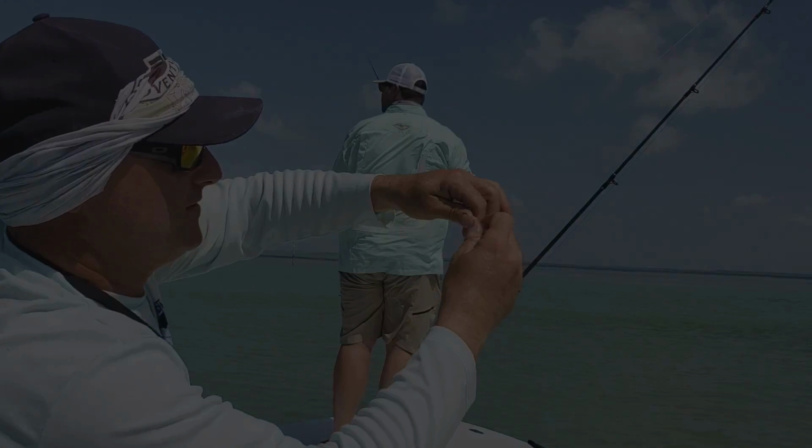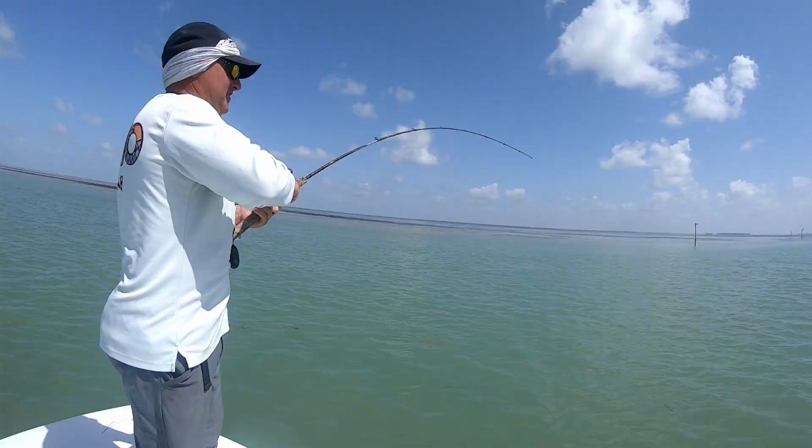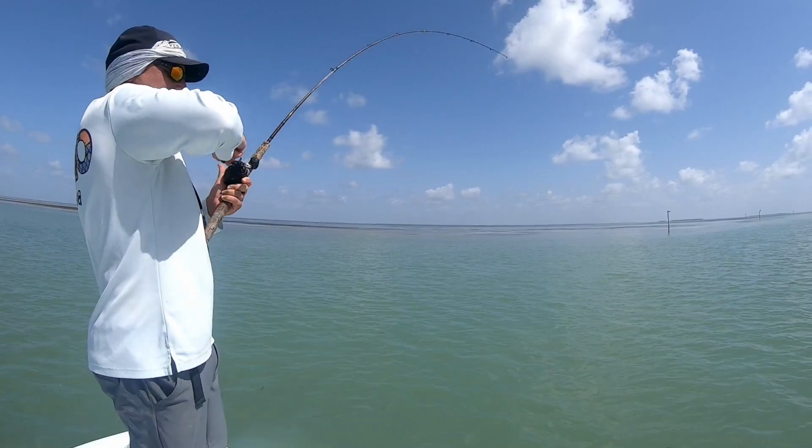Telling you, right here is where that big snook is. Wait. I'm on. You're on? Nice. Oh, geez, guys. Oh, wow. That's a big fish. That's a nice fish. Look at that. This is where that monster was caught.